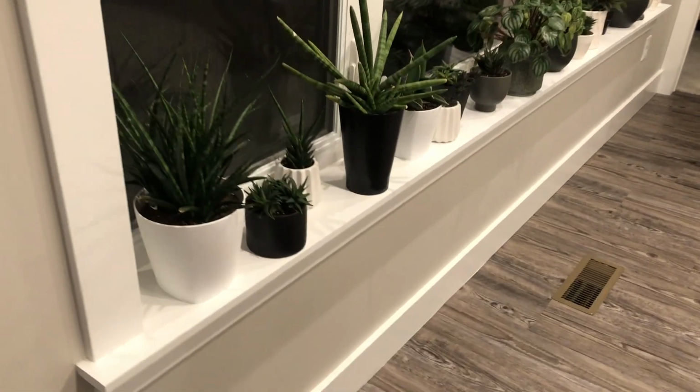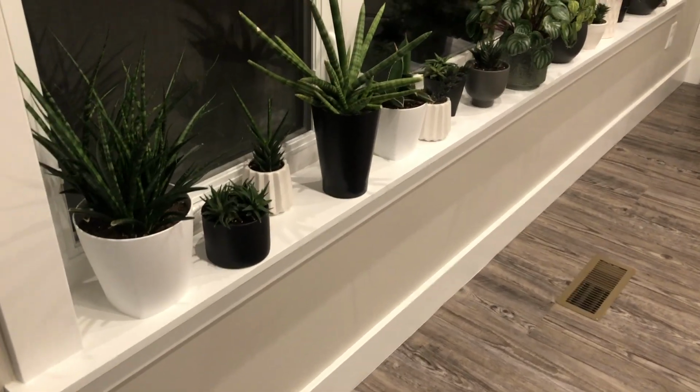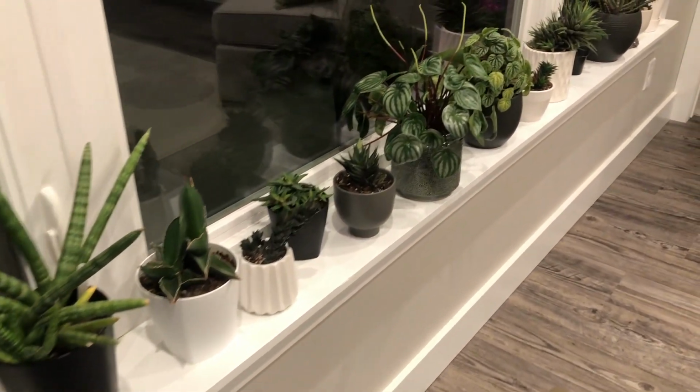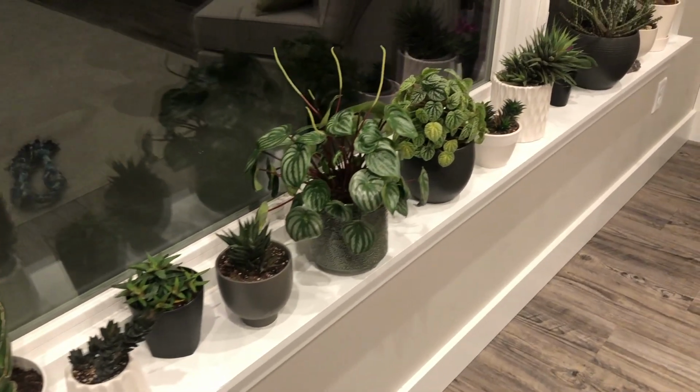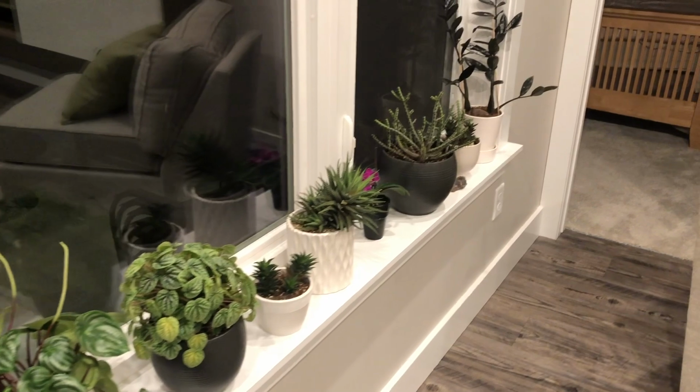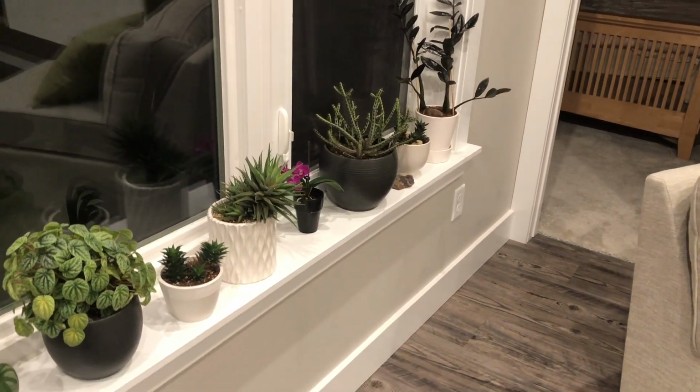I'm really happy how they look here. You see I have some white, some black pots, a few gray pots, and more darker leaf and branches, succulents and tropical plants.